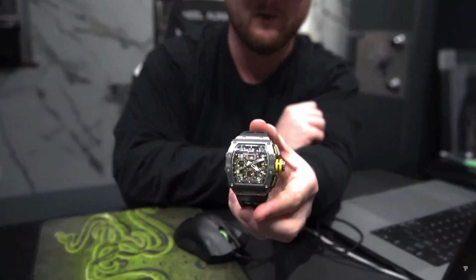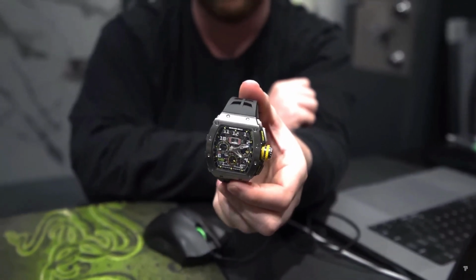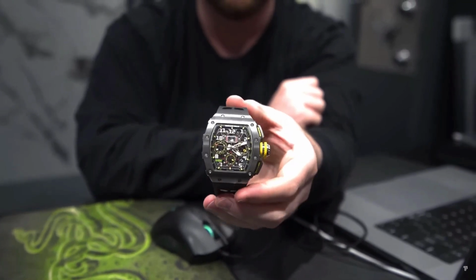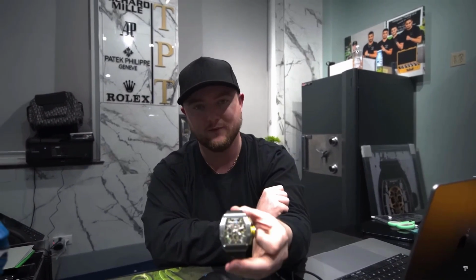Alright guys, so just finished up with my clients that flew in all the way from Toronto just to come and check us out. Really excited to have you guys down. Thank you so much again, Calvin and Kelvin. They actually picked up 3 pieces. I'm gonna start with the big boy. They picked up an RM 11-03 titanium. Beautiful piece. We walked through a bunch of different options, ultimately deciding on the 11-03 titanium, king of the RMs. Really excited for him to pick it up and take it home.